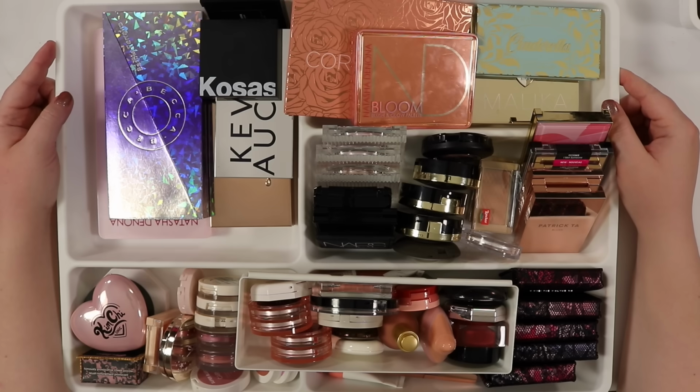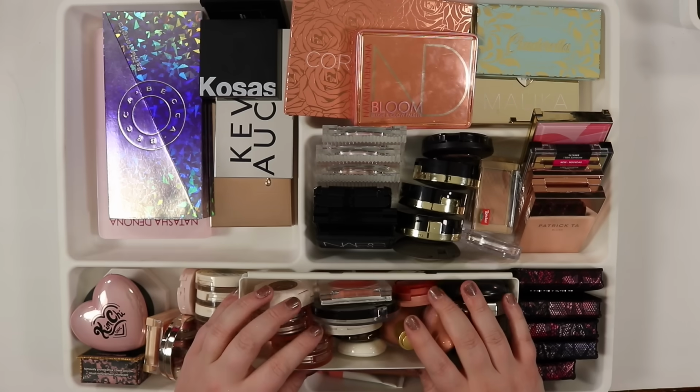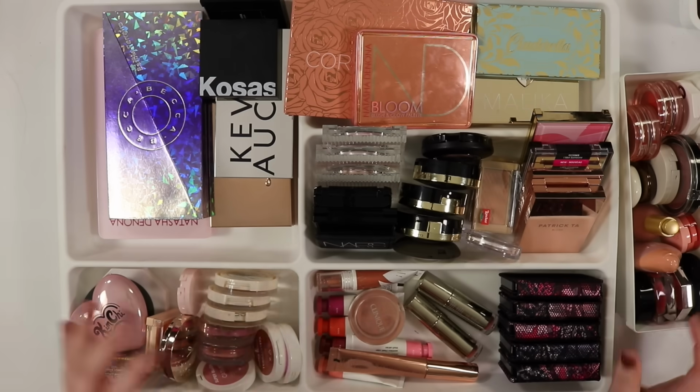All right, we are on to blushes, guys. These are all my blushes, palettes, singles, creams. I got a lot going on. We'll see. I don't know what I'm going to keep, what I'm not. Well, yeah, it's just where my heart takes me, what I think is going. I don't know. Let's do it.